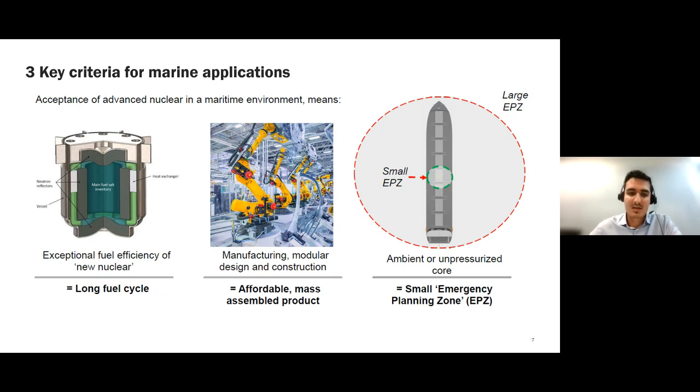So the first one is a very long fuel cycle. This is for economic feasibility reasons. The longer the fuel cycle is, ideally with no stops for refueling for the entirety of the lifetime of the application, the lower the operation cost, the OPEX, is. Also, the long fuel cycle solves the safety consideration of fuel handling on board, which is very important.